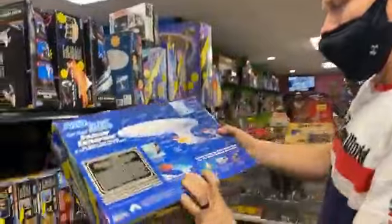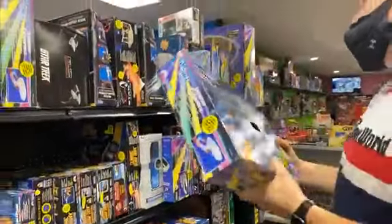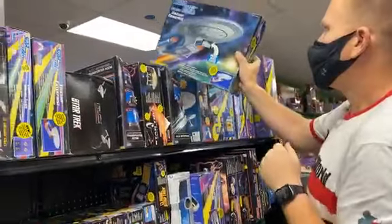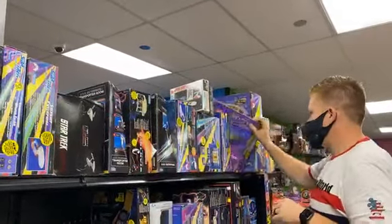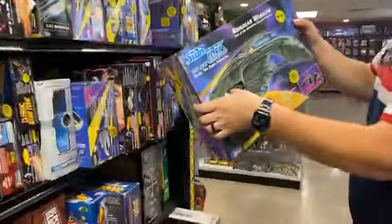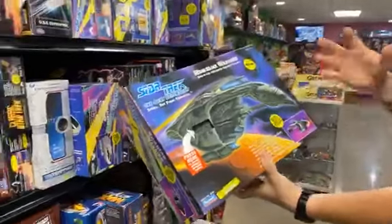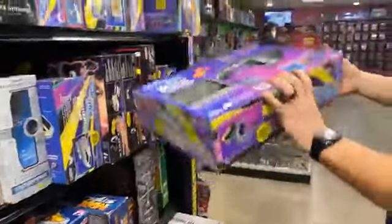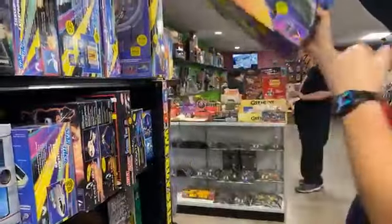Batteries are out. But these were all scaled to one another. So what was cool is that you get the different ships. I really liked the Romulan Warbird, which is cool. And for these to still be in their original box, and these Playmates boxes, you would almost want to keep them in the box. So we got quite a bit of different stuff.